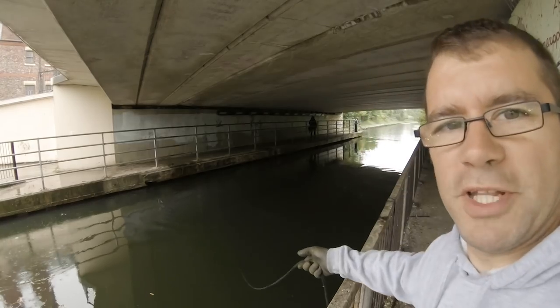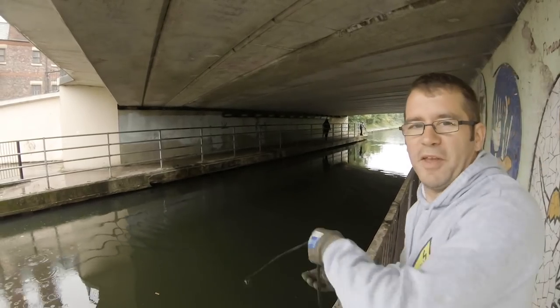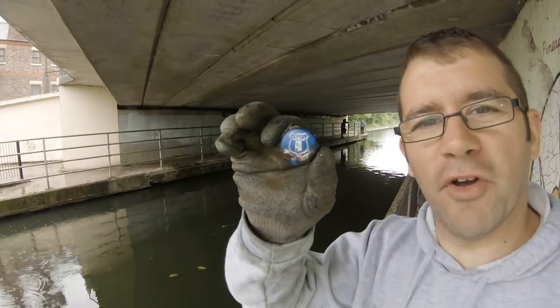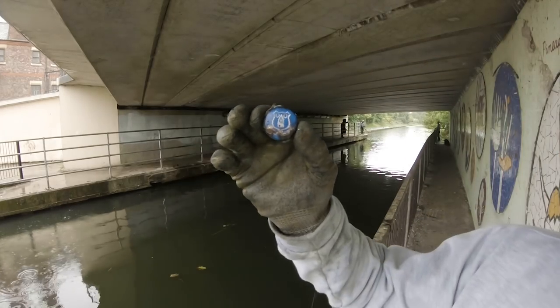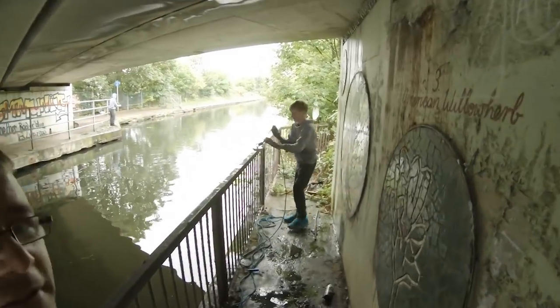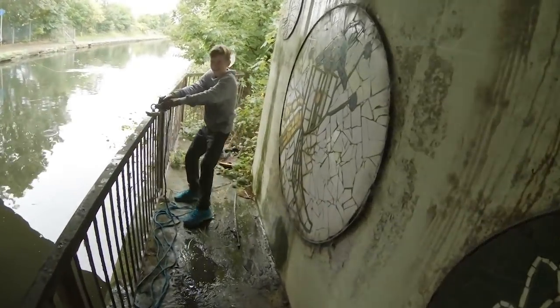Yeah, there's a lot of bird poo under this bridge. Better than getting wet. And I just found like an Everton badge. That's well cool. But Matt says it belongs in the water. So Matt's got one of the big 520 kilogram magnets. He's caught the biggest find of the day. The whole railing.